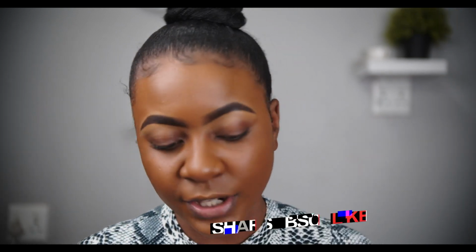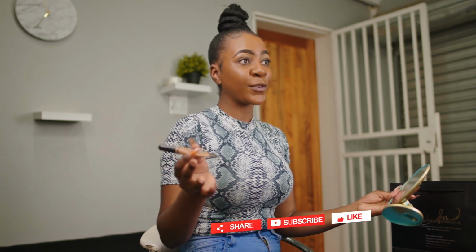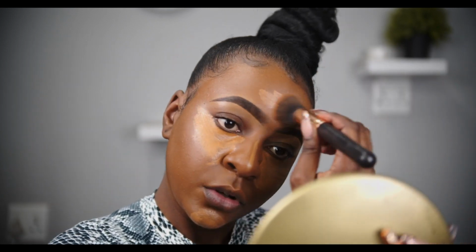Okay, so after a lot of blending, because I used a whole lot of foundation, I'm going to go in with my concealer once again, my Elegant Pro in the color Fawn, and I'm going to highlight the areas where the light hits you the most, which is the bridge of your nose, on your chin, a little bit on your forehead, under your eyes. Okay, so you're going to blend this out with the same brush.